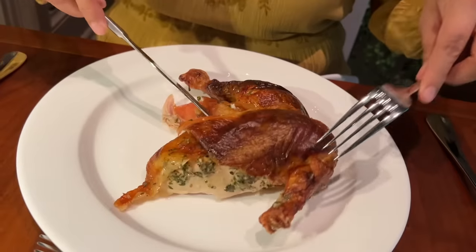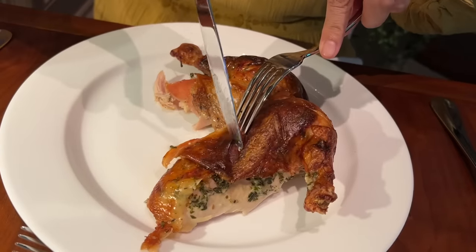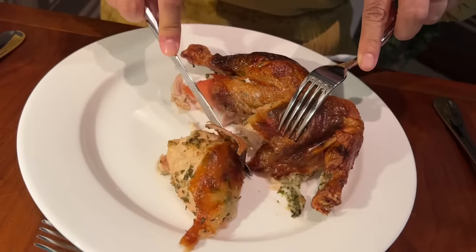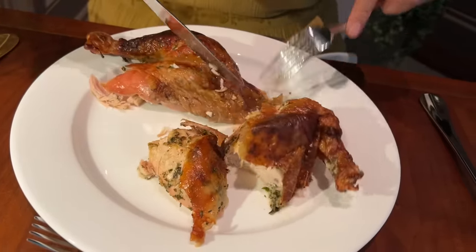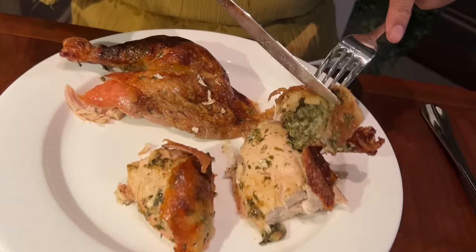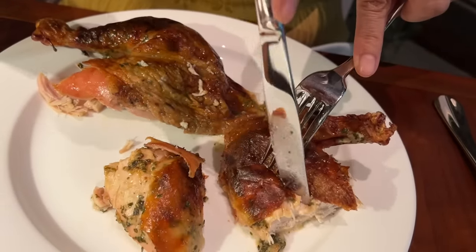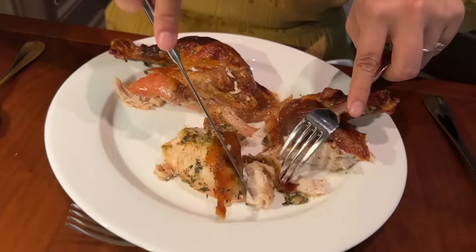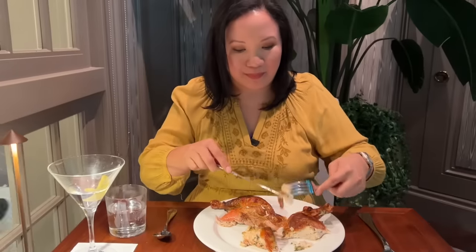I'm going to start here with the breast. I'm going to just cut right here in the middle. We carved it right off the bone, right in front of us. You can see all these herbs underneath the skin, and the skin is really crispy. Let's try to get a piece of skin with the breast meat at the same time. That's fantastic. It's delicious. So flavorful and buttery and moist.